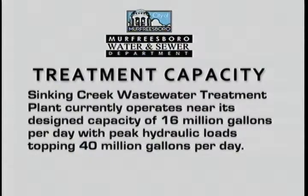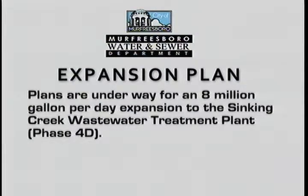The design capacity flow of the plant is 16 million gallons per day. Right now, Murfreesboro is essentially at that capacity. So we're going to expand the plant by 50%. This is phase 4D. It's a $36.5 million project. In this design, the staff has gone through and we've thoroughly vetted many of the processes, trying to find cost savings. Some of the bigger processes: the initial design had a sludge holding facility. All of the numbers indicated we needed a sludge holding facility.